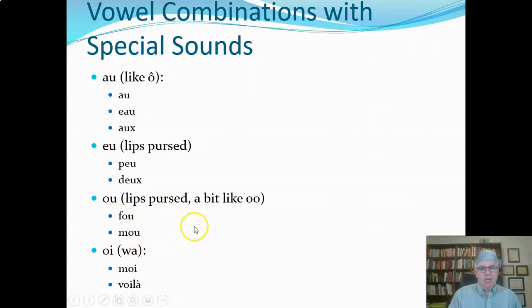Now, with a bad American accent, you can just pronounce it like oo. But the problem with that is that there's another vowel sound later that we'll see that's also pronounced oo with a bad American accent. So at least try to pronounce it differently. Try doing it as ooh.